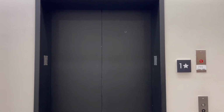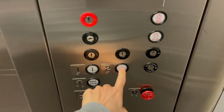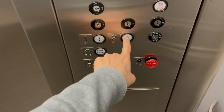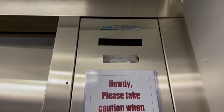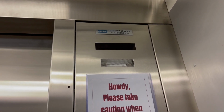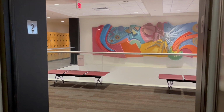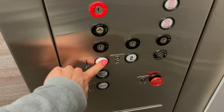All right, let's see how well this thing runs. An official December 2023 update. All right, here we go. This thing is running a lot better now, aside from that big jolt. Yes, she's running better today.